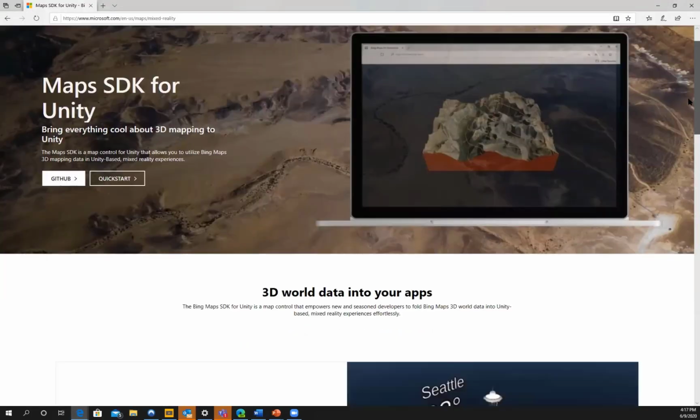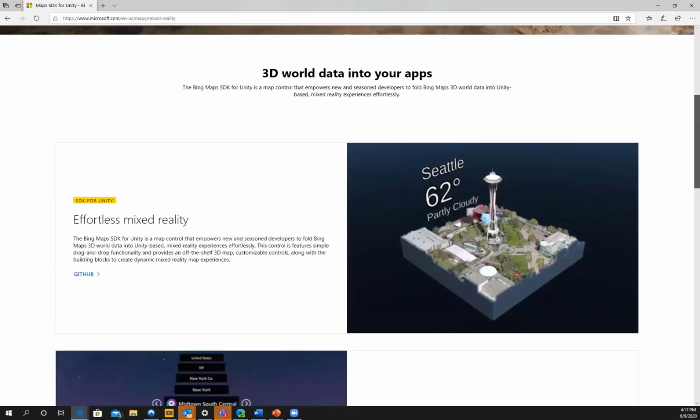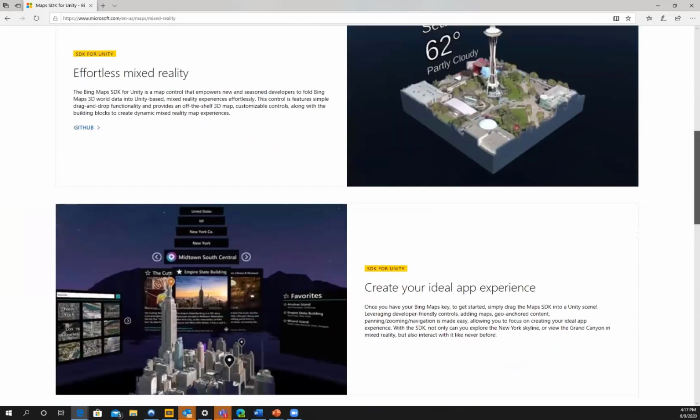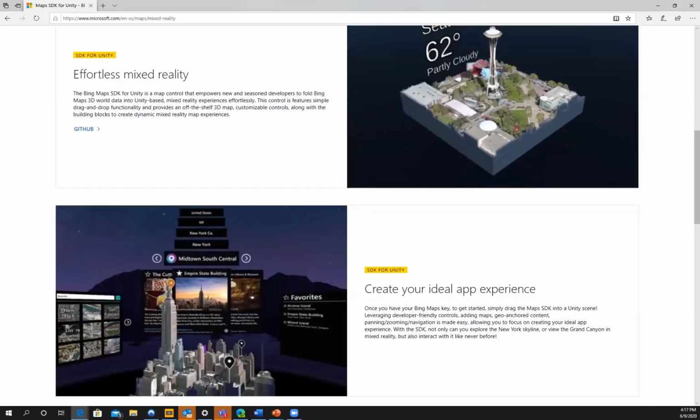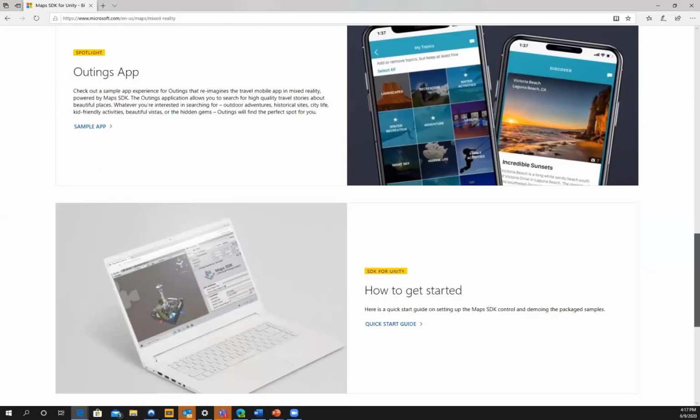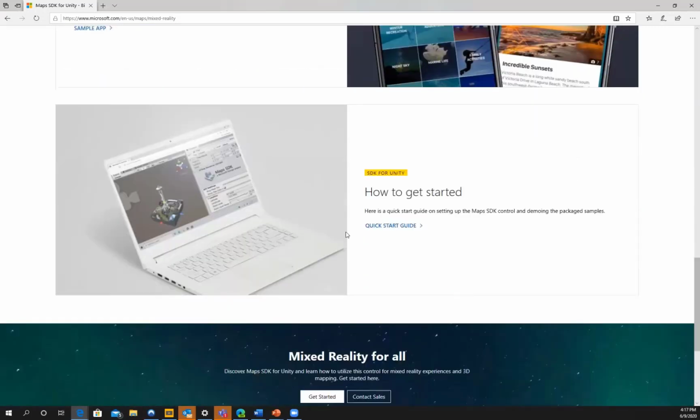So right now, you can use our sample app called Outings. Right now it's designed for a tabletop experience, because it's really geared for mixed reality. But here's one of those nice GitHub links that I told you might be able to find in here. And then you'll also see that it will run on a number of different platforms. And there's a Get Started guide for the Unity SDK. So in our documentation, you can walk through building your own 3D mixed reality application with map data.